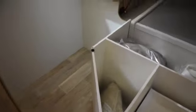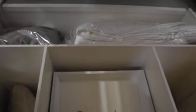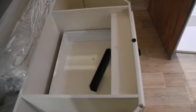Christmas would make it very interesting. I'll just put the... How the hell do they do this? Why the hell did I raise the bed?